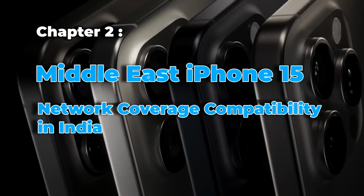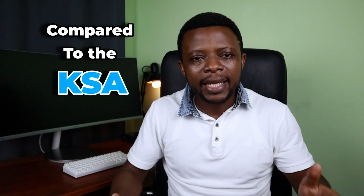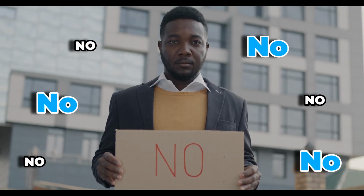Let's start by discussing their network coverage. Here are the cellular bands supported by the Indian iPhone 15 version. When comparing them to the KSA iPhone 15, you'll notice that the KSA version supports a wider range of cellular bands. Therefore, it won't have any network coverage issues when using it in India.